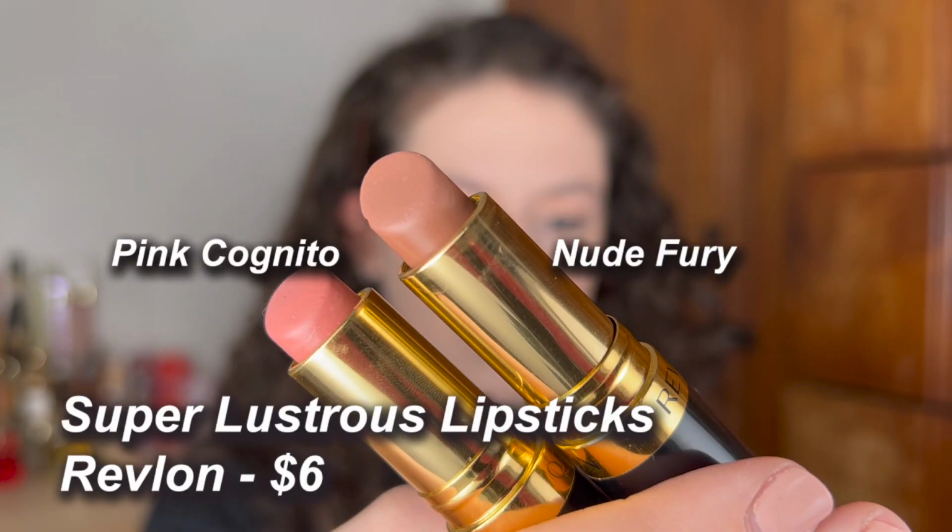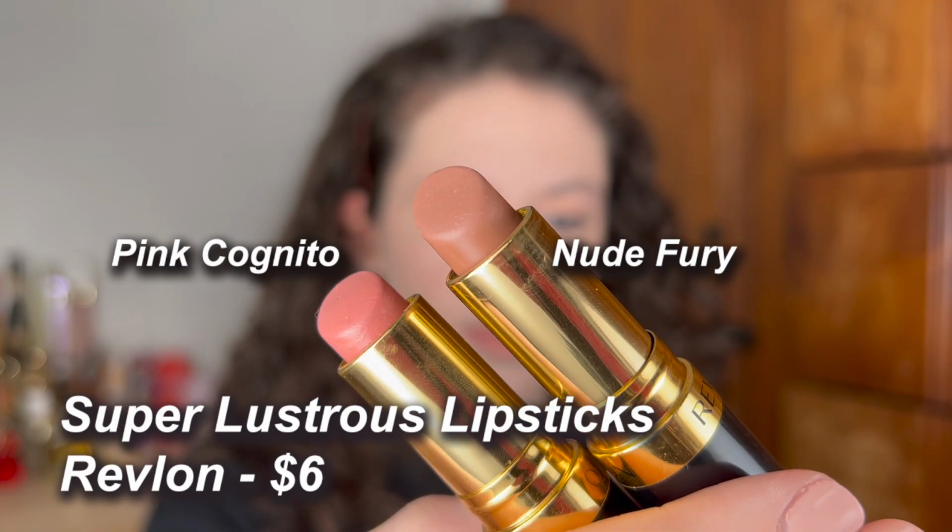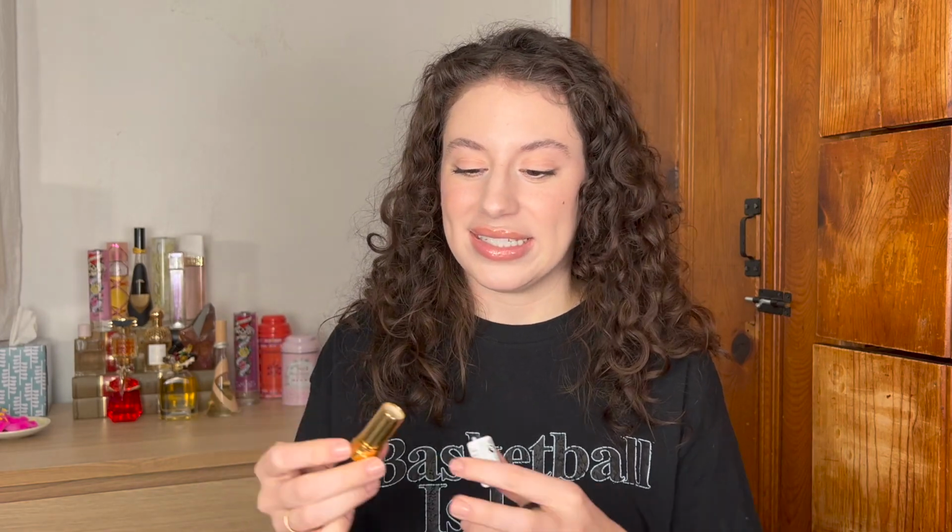So good. I have 2 lipsticks in my bag, and they are Revlon lipsticks, which just happens to be my favorite lipstick brand. And I have Pink Cognito, which is a really lovely sheer balmy peach. And I also have Nude Fury, which is a new shade. Pink Cognito was unfortunately discontinued, but Nude Fury is new. It is a lovely, lovely, lovely cream finish brown nude color. Highly recommend. It's so lovely.